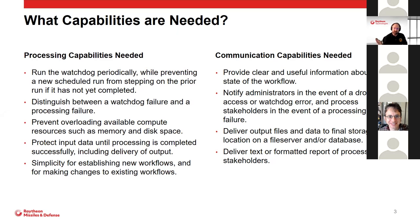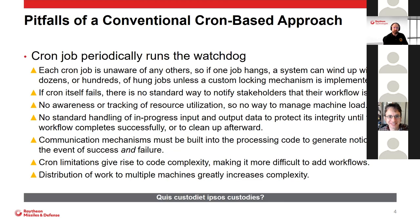And communication, you may have users who are using the outputs of this workflow. You want to be able to provide clear information about the state of the workflow to those users. You want to have the administrators keep on top of making sure that the watchdog is running. You want to deliver the output files to the final storage location, and then deliver a formatted report of processing to the stakeholders after each processing job completes. So there's the customary way that you would do this.